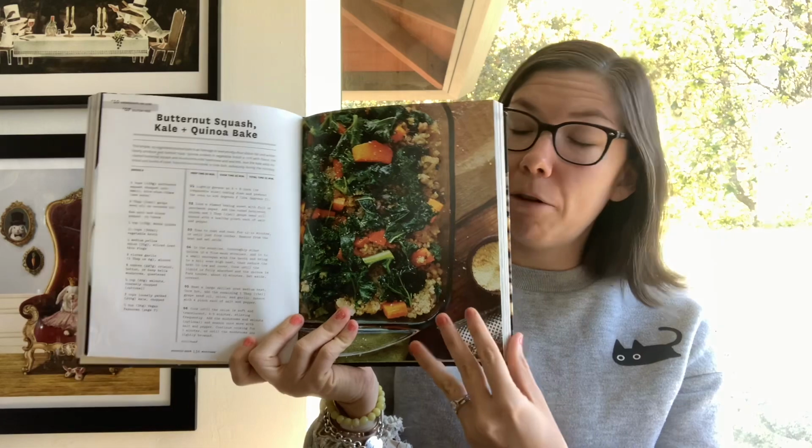And I particularly love cookbooks that have pictures. So my first endorsement of this book is that it has beautiful full color photos, which weirdly in this day and age is not a guarantee with all cookbooks. And that bums me out. So this one is a really great book for, as it said, plant-based recipes that still make you feel full and satisfied.